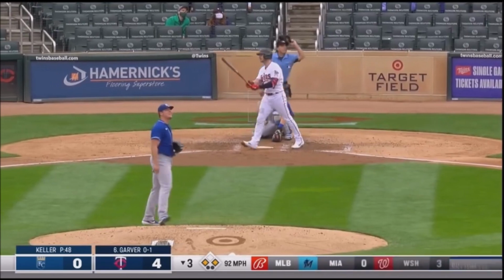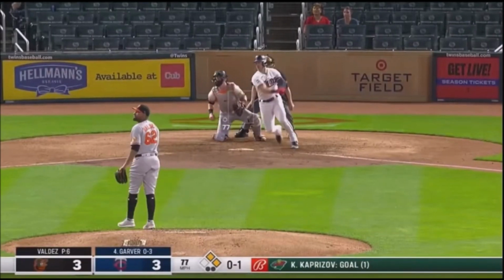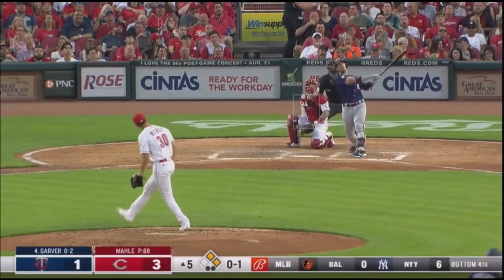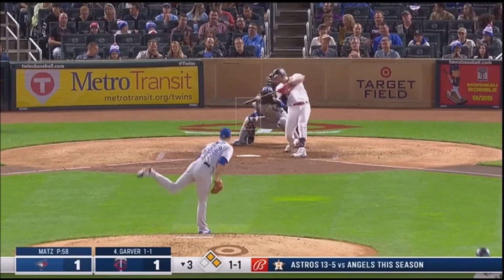A high fly left field. Benintendi going back, and that one's gone. Down the right field line, and down for a hit into the corner. And a high fly left field off the bat of Garver. He has touched off a... And nobody out for Garver.